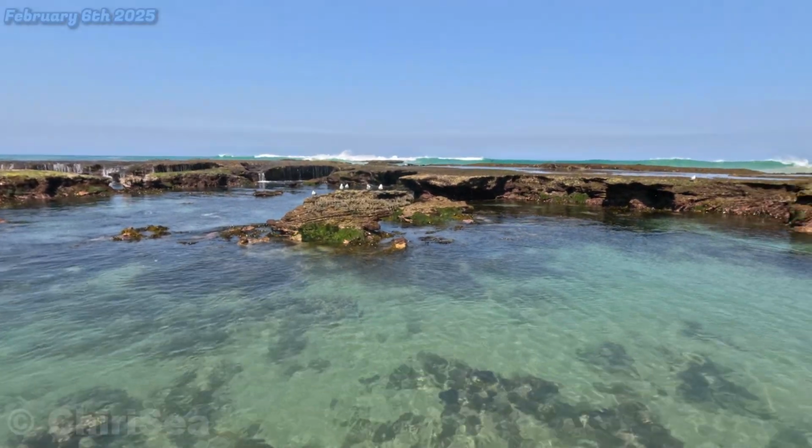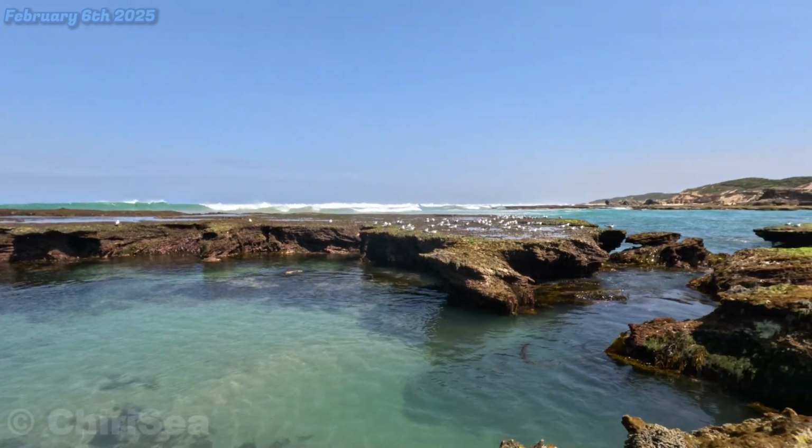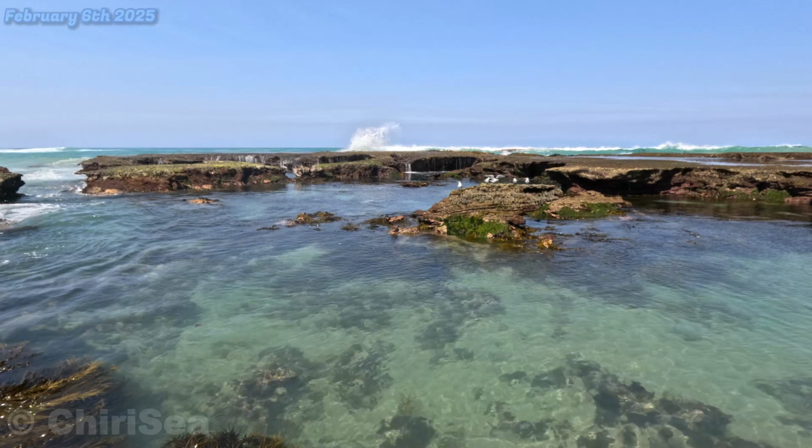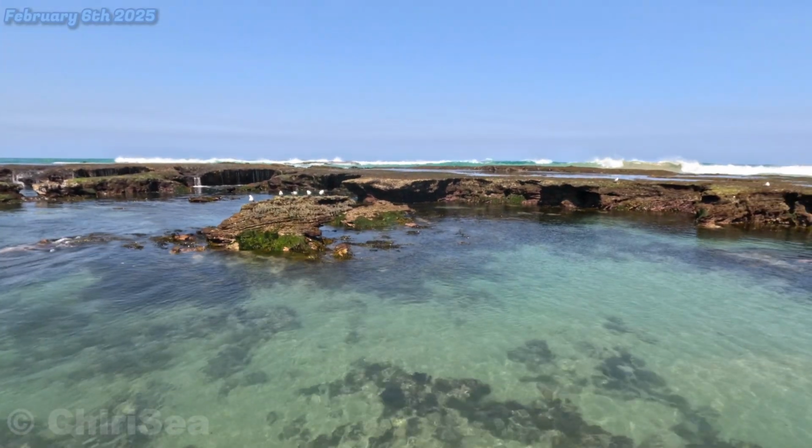See, it's very shallow. Birds over there keep arguing who's getting the next fish, but yeah, it's very, very shallow here. Very shallow, and you can swim across to there.